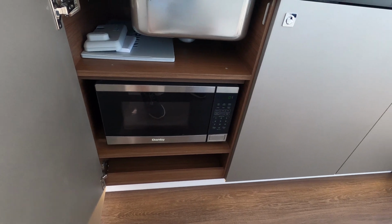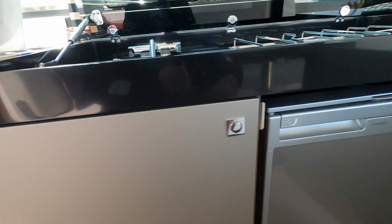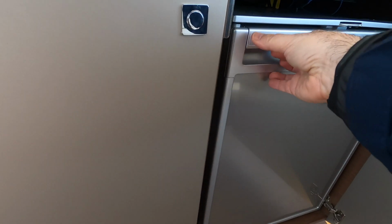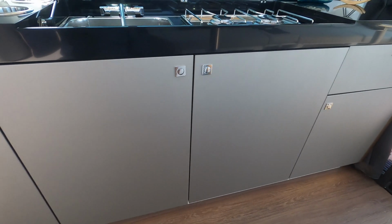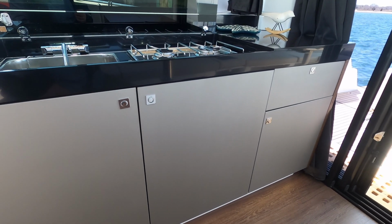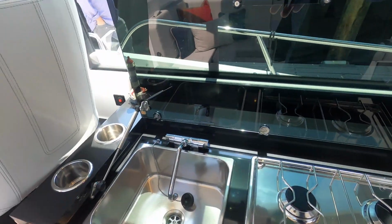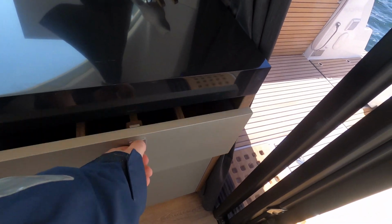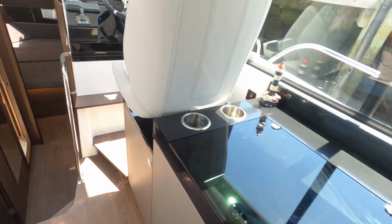Microwave. And then refrigerator. I like the gray finish on this boat, a little bit different than the other GT boats we were looking at, which are wood. I'm guessing you have some options here on the styling of the boat. Silverware drawer. Let's go below.